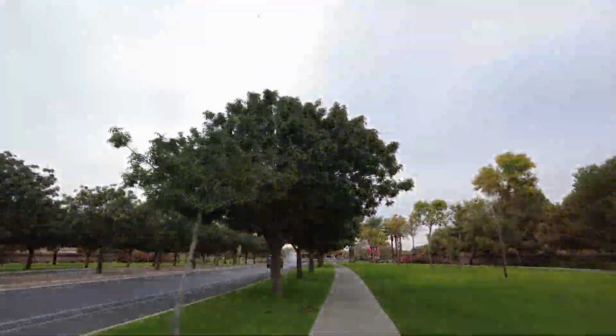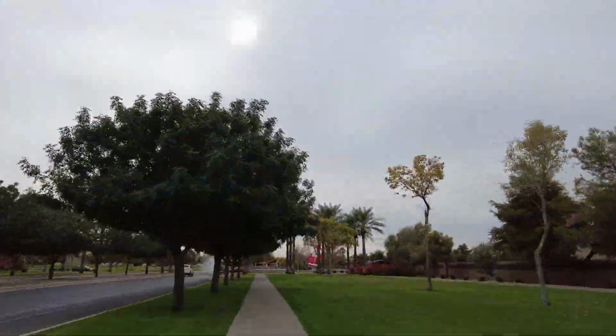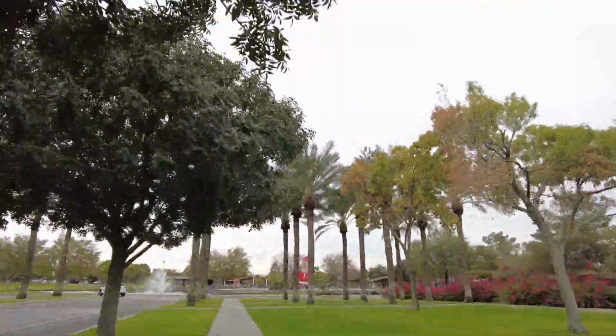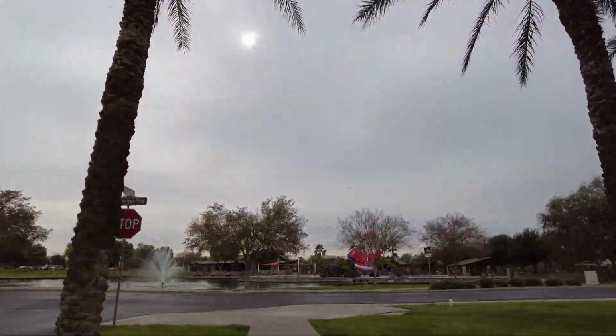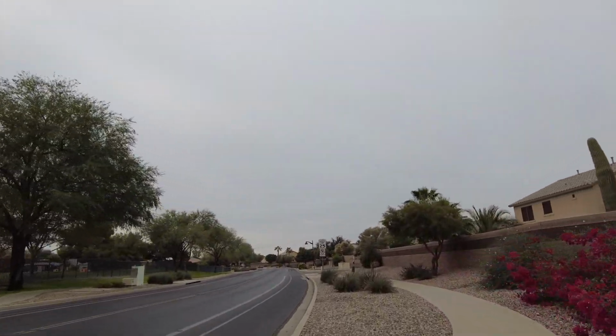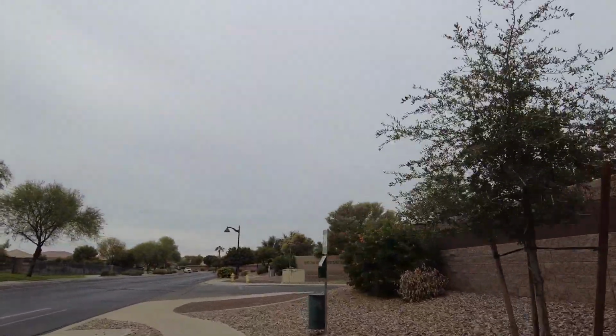The Villages at Rancho El Dorado in Maricopa. A beautiful entryway. There's walking trails like this all over this community. You pull in here and you get a good look at the main lake, clubhouse, and pool area, and the world's biggest Santa Claus over there. But we're gonna peek real quick into this neighborhood around the corner.